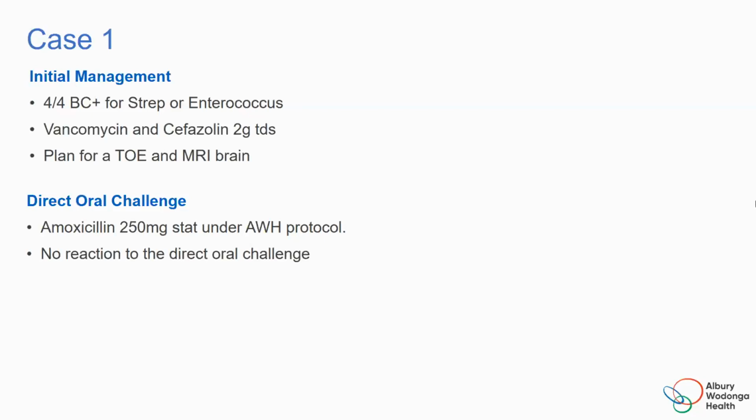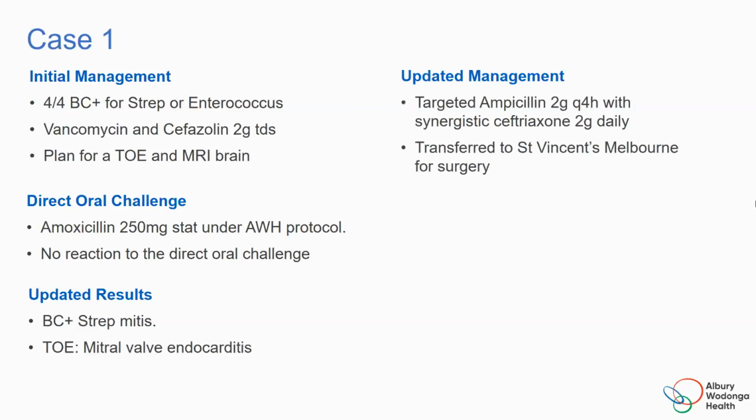So I was introduced to Gavin to see if it would be appropriate to challenge him, and it was. He was definitely a low-risk patient, an unknown reaction 50 years ago. So I gave him amoxicillin 250 milligrams under our protocol, and he had no reaction to that challenge. And then within about an hour, we had him on high-dose ampicillin intravenously, and he had no reaction to that either. So his results were sort of updated in the following hours and days, and his blood culture came back positive for Streptococcus mitis, and his TOE confirmed that he had mitral valve endocarditis.